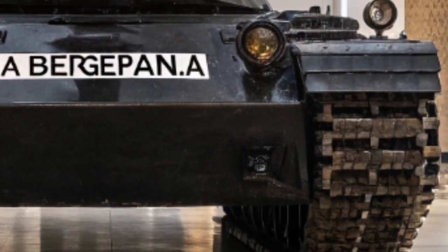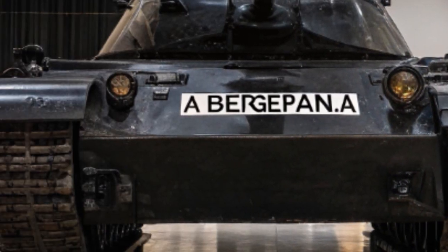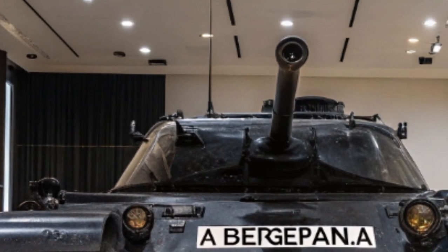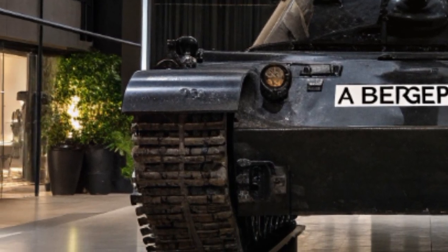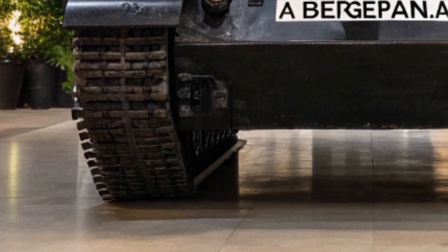On the exterior, the Bergepanther Ausf. It carries the unmistakable Panther DNA. The sloping glacis plate, broad tracks, and large road wheels are all here, giving it that instantly recognizable German World War II armored look. But instead of a large turret, you get a flat, reinforced superstructure with a mounted winch and optional crane system, designed specifically for heavy lifting and towing.